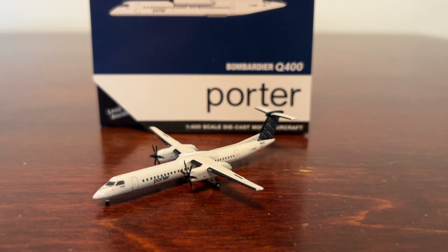757 News Service back in with another 1 scale model review, and this time it is the Gemini Jets Porter Airlines Bombardier Q400-8. I was so excited when this aircraft was released. I've been wanting this plane for so long, ever since the original version of it came out. God, I can't even tell you when that one came out.